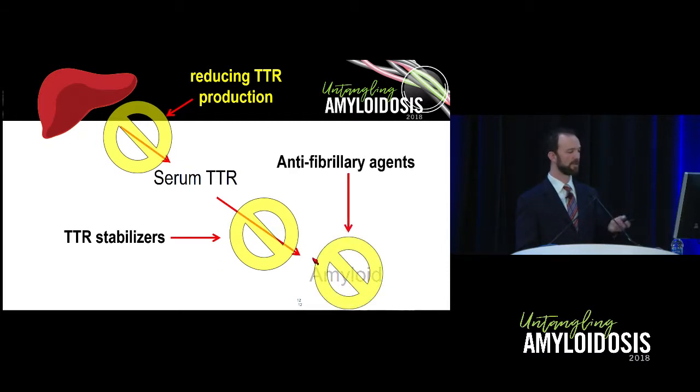And then finally, as you heard already, doxycycline, some of the antibodies that Jeff talked about, there's a lot of interest also in these antifibrillary agents. So what can we do about the amyloid that's deposited in tissues already?